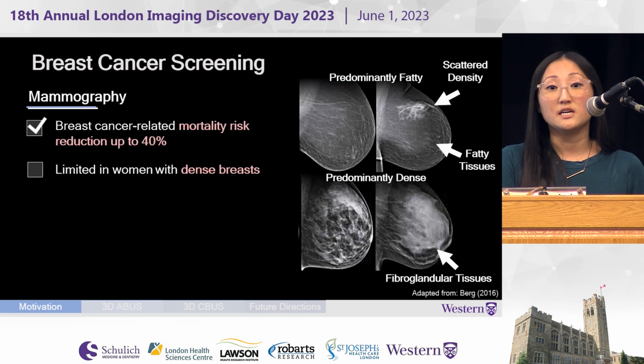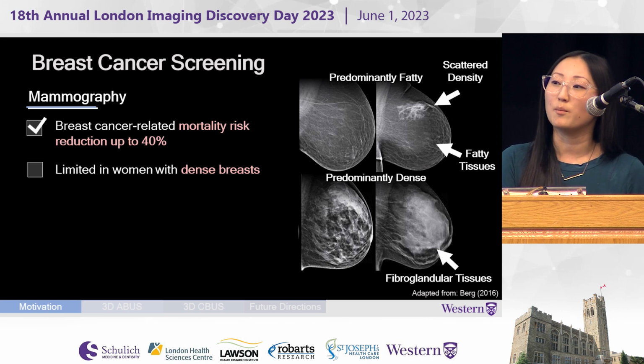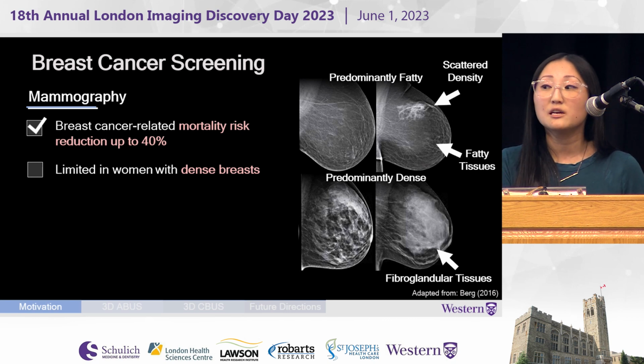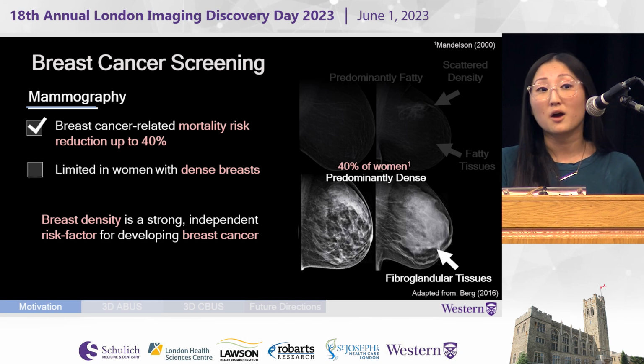So breast cancer screening typically starts with mammography, but despite its effective mortality risk reduction, it is still limited in women with dense breasts. Breast density has a masking effect of suspicious breast lesions as they both appear white on a mammogram, and this reduces its conspicuity relative to normal breast tissues and decreases that overall sensitivity to detect breast cancer. Additionally, breast density itself is a very strong independent risk factor for developing breast cancer, and this impacts approximately 40% of all women.